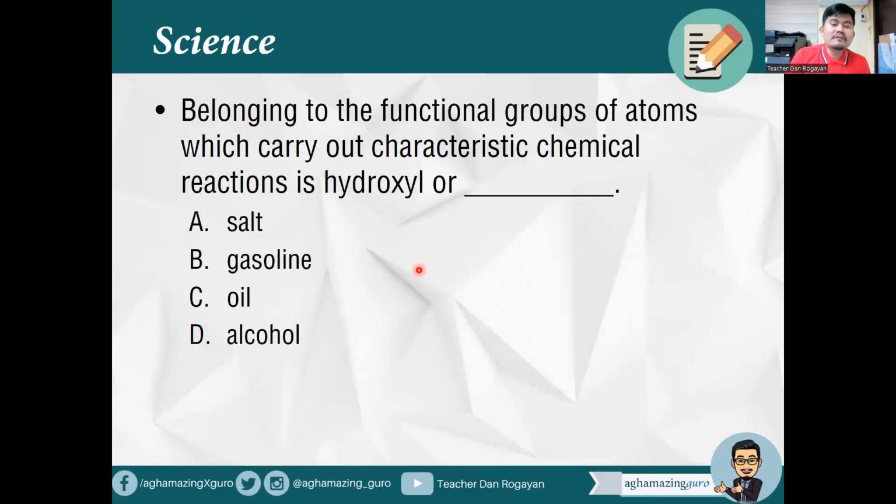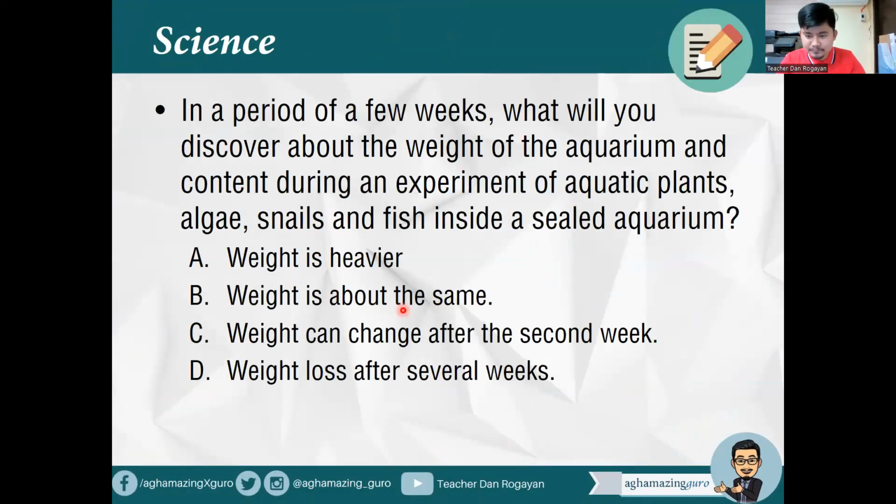All right. Belonging to the functional groups of atoms which carry out characteristic chemical reaction is hydroxyl or blank. A, salt, B, gasoline, C, oil, D, alcohol. I can see these in the chat box. That's nice. All right. That's correct. So that is actually alcohol. So hydroxyl or the alcohol. Next question.